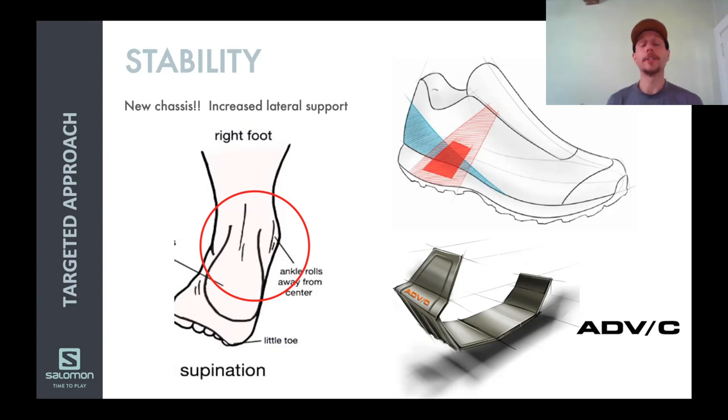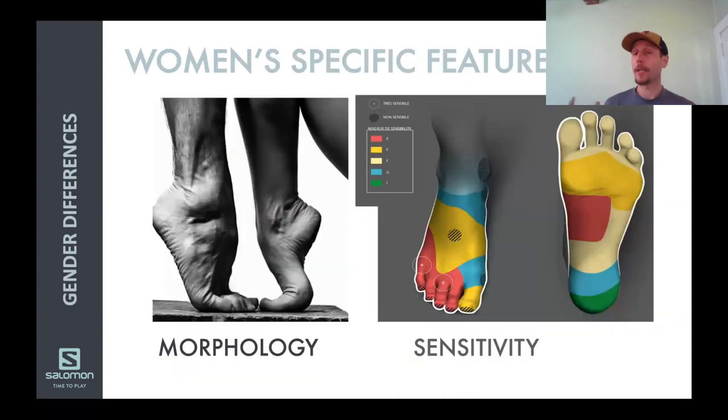Something else really fun and unique is that we do a women's specific version of this shoe, because we realize there's a lot of different morphology, or just general foot shape, that's different between the male and female foot. Also different sensitivity zones, or where you're going to get hot spots. So each gender has a unique last, but they also have unique material placement in the shoe. So we're not putting anything too aggressive or abrasive against the skin.